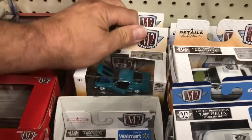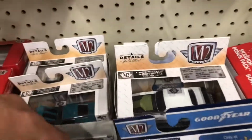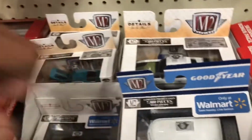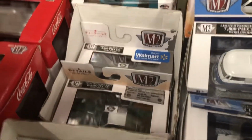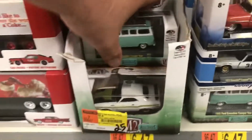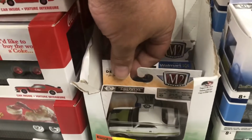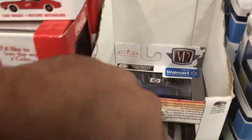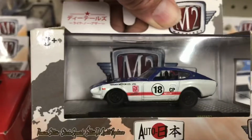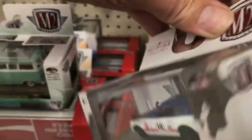I'm a huge Mopar collector. You know, the Road Runners, the whole nine yards. Anything Dodge from the muscle car era, that's my thing. But I'll show you here in a minute what I see a lot of with these M2s, and it's a major reason I don't collect them. They just fall apart. There's another Fair Lady. That's a nice looking one.